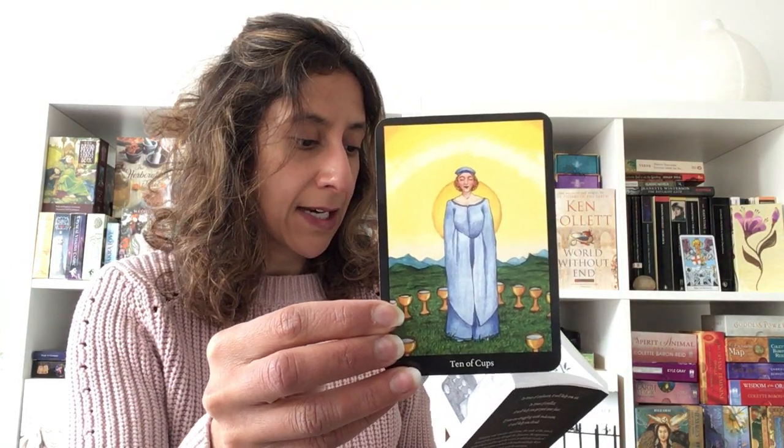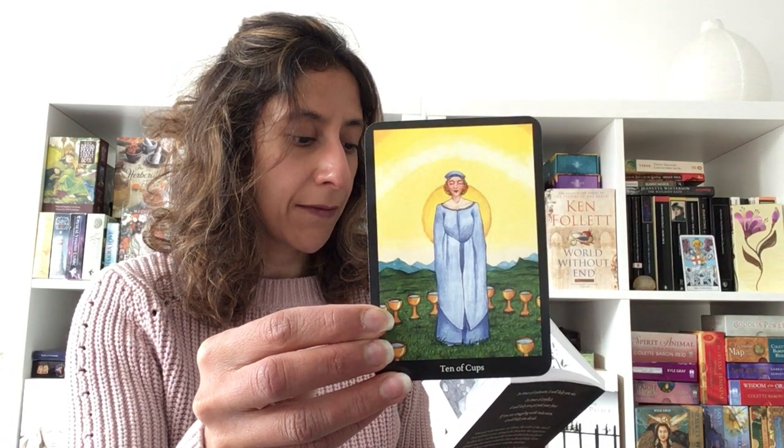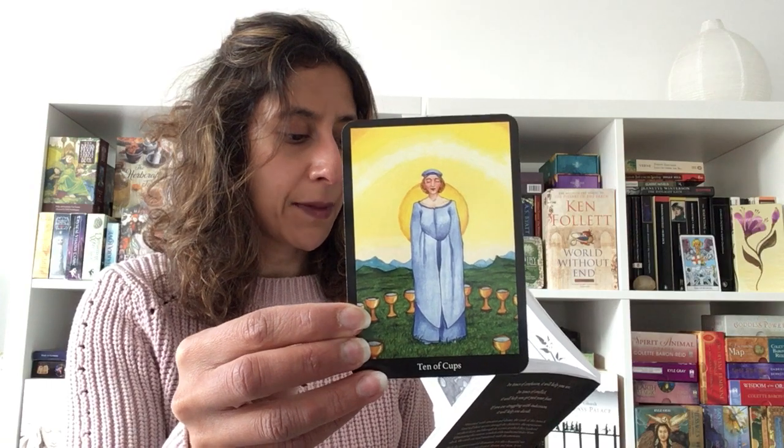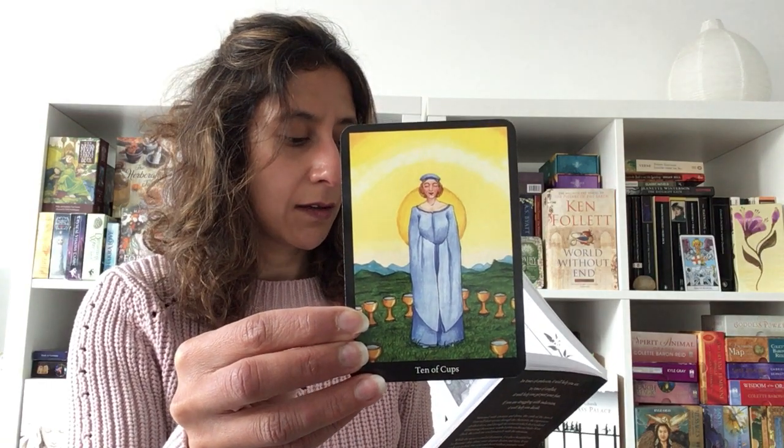And then this is what she's written for the Ten of Cups, which is this. It means the experience of deep contentment of having arrived. It can mean that we have completed an important stage of our development. We feel deep contentment, happiness and harmony. Nothing is wanting.